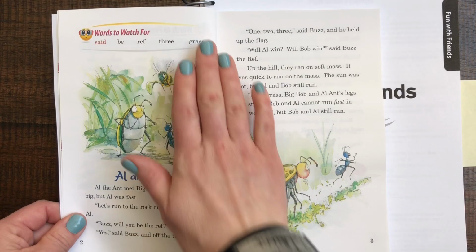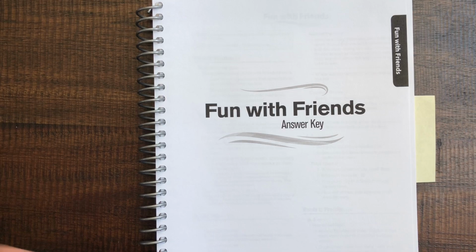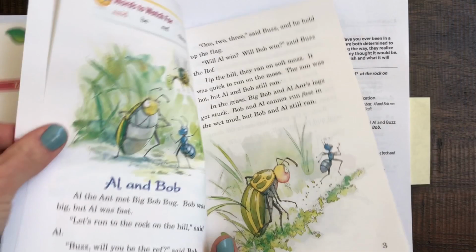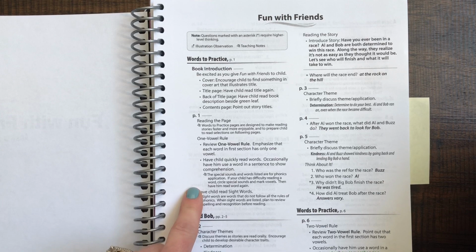Okay, let me jump over to this just to explain some of this before we get too far ahead. So Fun with Friends answer key, words to practice is page 1. It shows that that is here. Okay, so this is page 1 that we just talked about. Page 1 is just gonna have a little teacher note for you of what you need to do. It's explaining the one vowel rule.